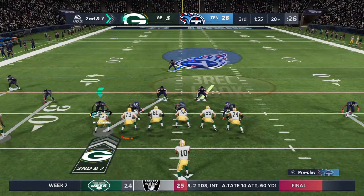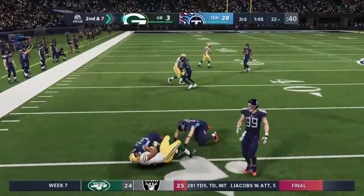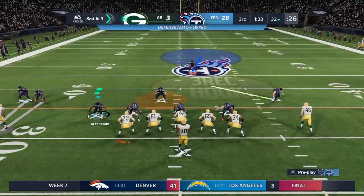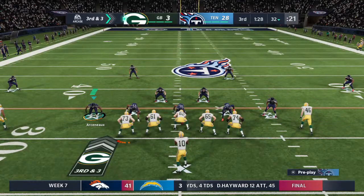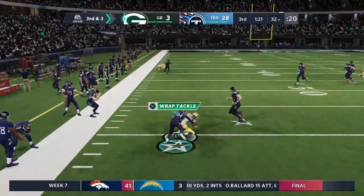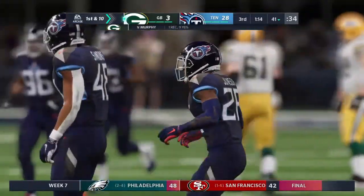It's a pickup of 3. Brings up 2nd and 7. Love now on 2nd down. It's a short one here, complete to his tight end, and down right around the 32-yard line, 4 yards on the pickup. And it's 3rd down. Love with it here, 3rd and short yardage. Looking for Murphy, and he finds him, complete. And he is going to have a Packers first down as they're able to get the 3rd down conversion.